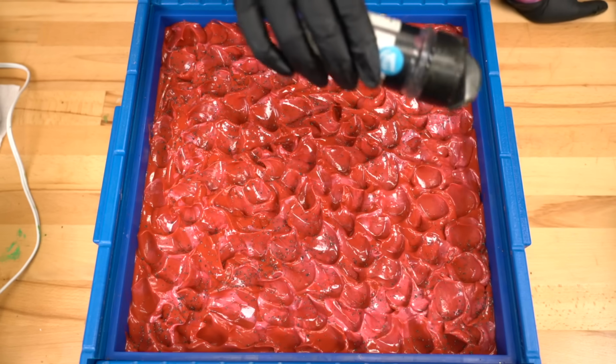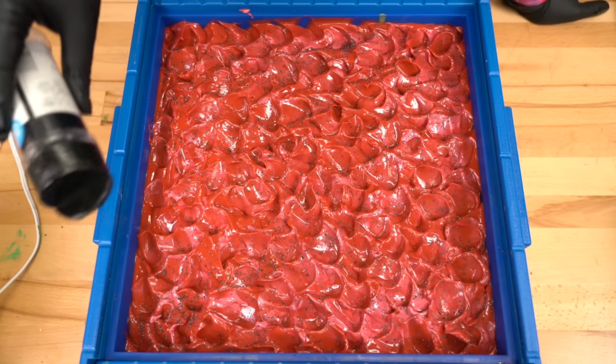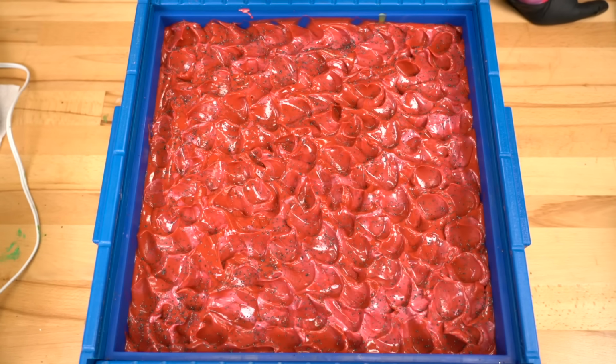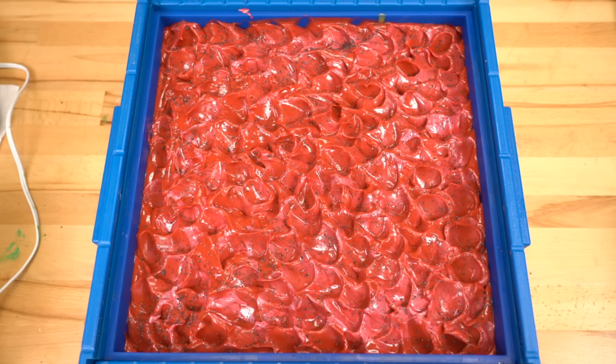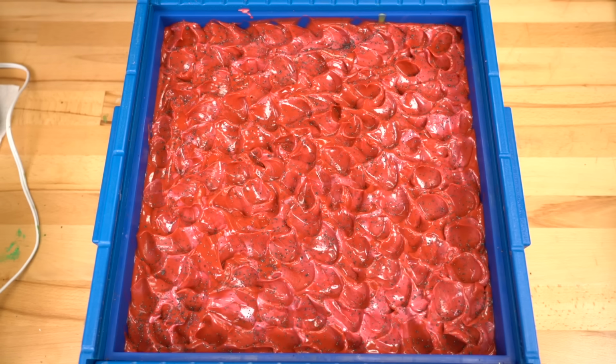Like a muffin. A muffin? What do you mean? Where'd you get that from? Like a lemon poppy seed muffin? Yeah. Oh, that was deep, Caleb. Good job. Round of applause for me. Woo! I need a nap.